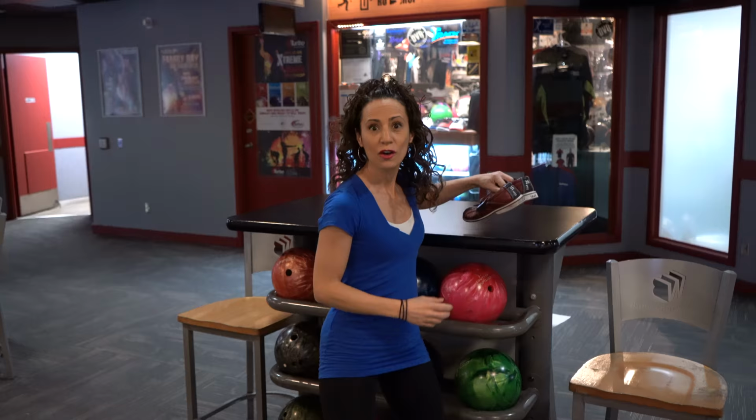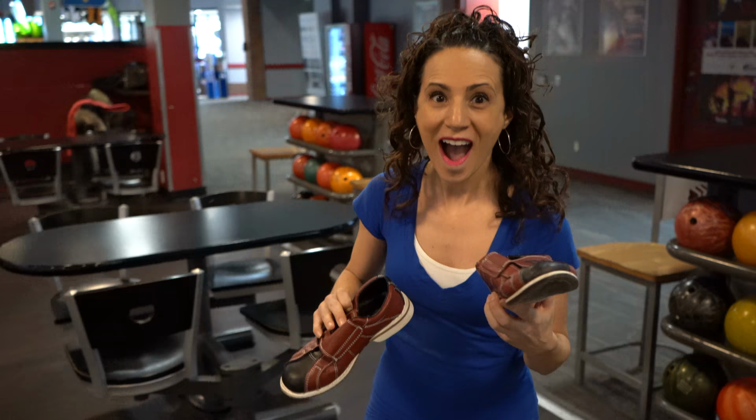First, we have to put our bowling shoes on. What size are you? Really? I'm size 5. Let's get them on and start bowling away. My shoes are on. Let's go pick a ball.